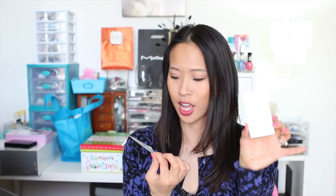So that, y'alls, was my Sephora bareMinerals makeup haul. Thank you guys for watching. And ooh, I have two more things to show you. I got two samples from Sephora, the Black Tea Age Delay Eye Concentrate and the Ultra Repair Cream. And I also got the Ultra Repair Cream from First Aid Beauty.